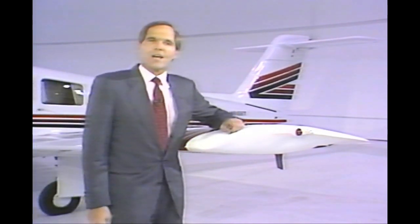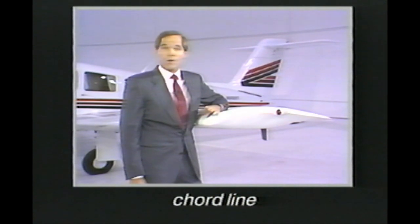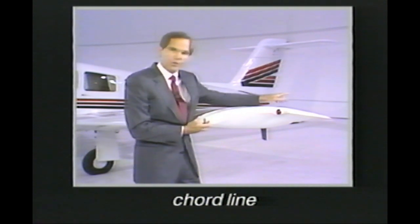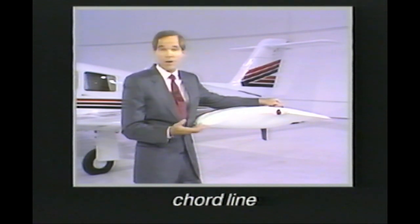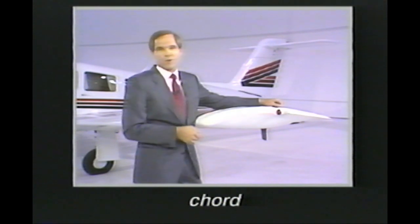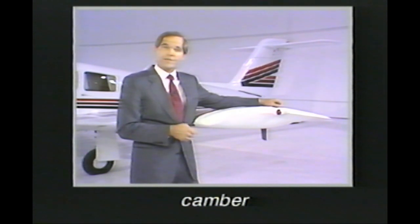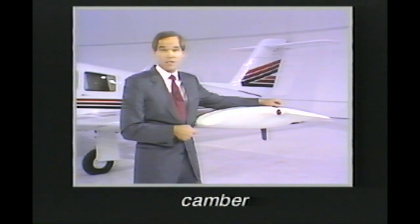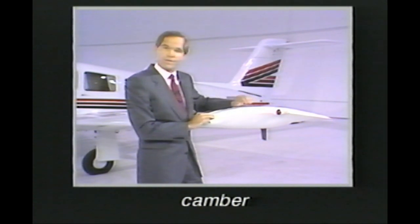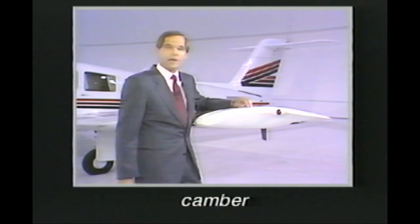Now let me cover a couple of definitions. The first one is chord line. The chord line is simply the straight line from the leading edge of the wing drawn to the trailing edge of the wing. You might also hear the term chord, which is just the distance from the leading edge to the trailing edge. Another definition is camber. That's simply the measurement of the curvature of the wing. The more curved the wing is, the more camber it's said to have.